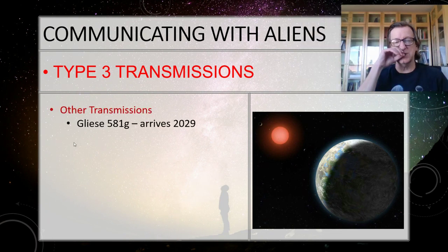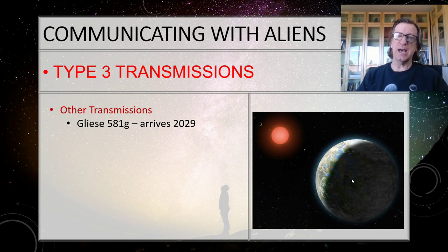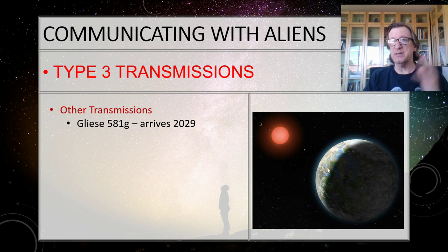So other transmissions that we've sent, we have beamed a transmission to this planet right here. This is Gliese 581G. This is one of the first habitable worlds that we found. So this planet is basically Earth-like. It's got a little bit higher gravity than Earth, but this is certainly an excellent chance for there to be aliens here. Not only that, they're orbiting a very small M-type star, and so this planet would have been around for a very long time. So it's very possible that they're advanced.